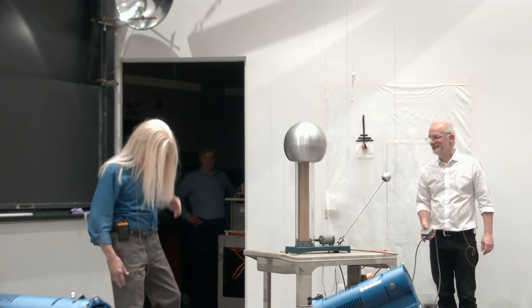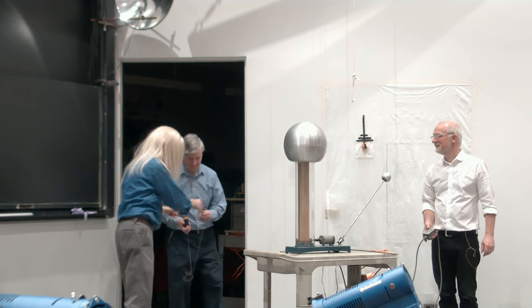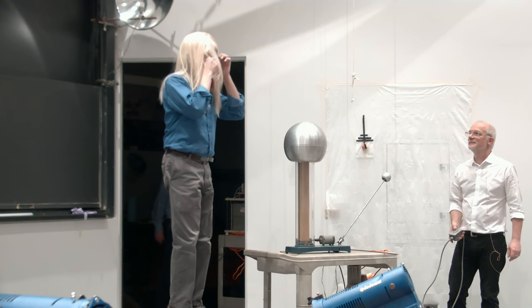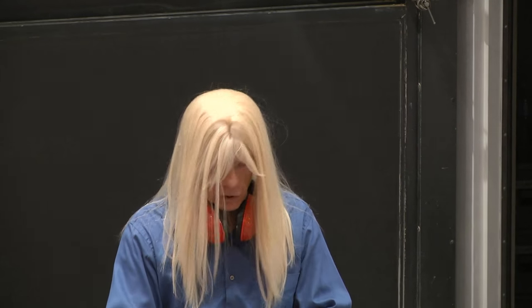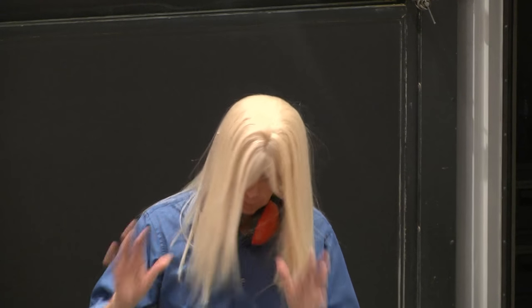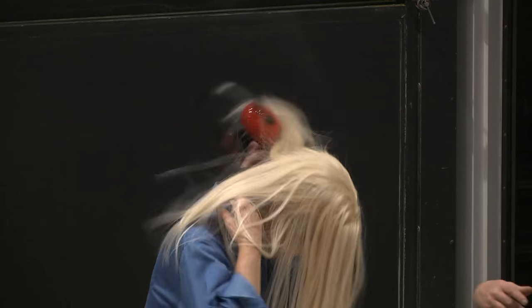Now, one thing, I should take this off. And there's one last thing that I want to take off, which is my eyeglasses. Because once when I was doing this experiment in front of a class, I forgot to take my glasses off, and I started getting shocks between my eyeballs and my glasses. And if you want to know what it feels like to freak out, I recommend you do that. So I learned my lesson. What about the earphones? Yeah, let's take that.